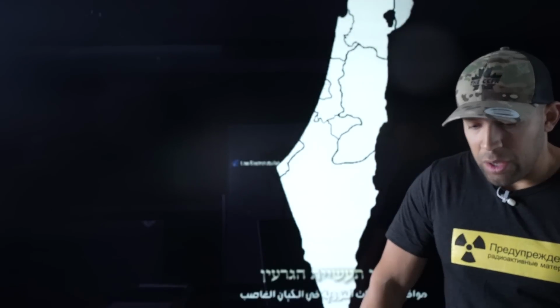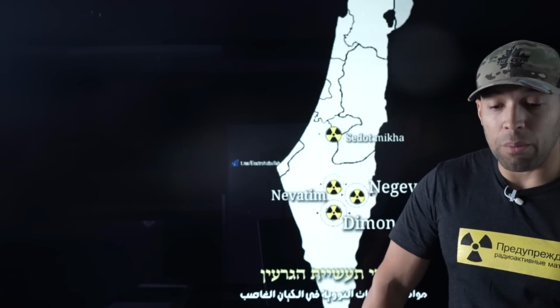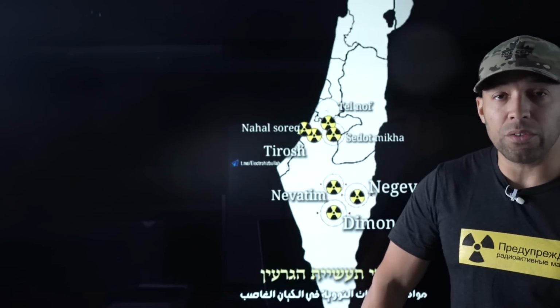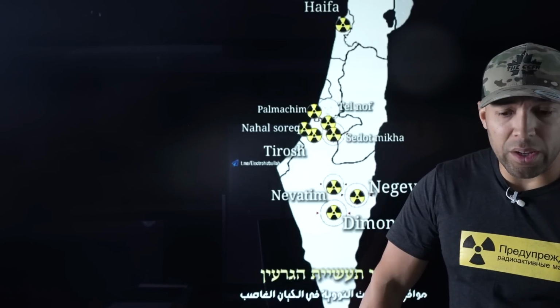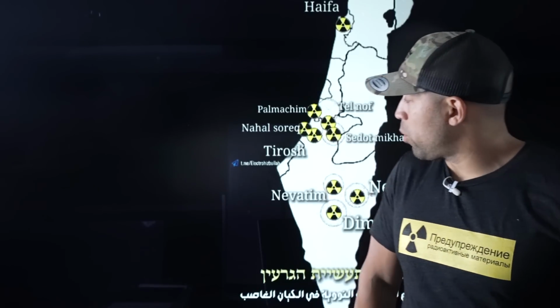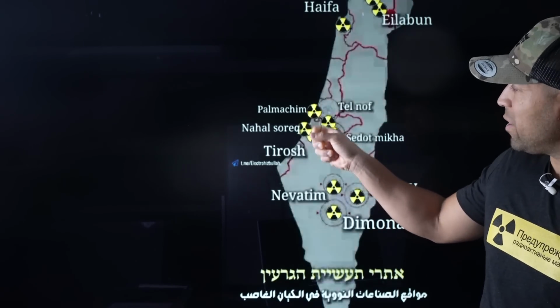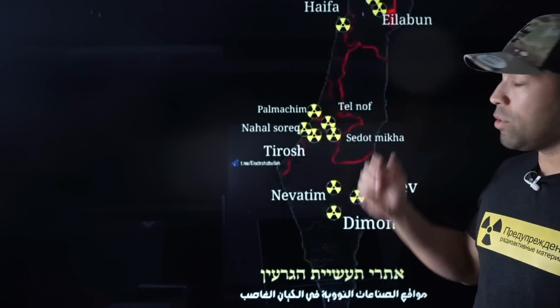Now, the only potential protective factor here, which might prevent this from happening, is the blowback to other surrounding countries, which may be aligned with the Lebanon, Syria, Iranian axes, okay? And of course the West Bank and the Gaza Strip. So if there was some sort of incident at these nuclear facilities, it's very likely that the blowback would flow right into the West Bank.